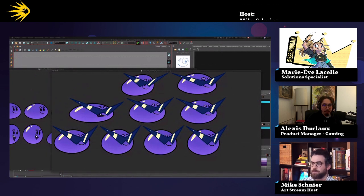We got a question from Dogan Swift again, asking if there's a way to convert non-game bone rigs to game bone rigs inside of Harmony. And I do love just the pattern of that question. Lexi, Mariev, what do you think about the process of swapping out those different bones?